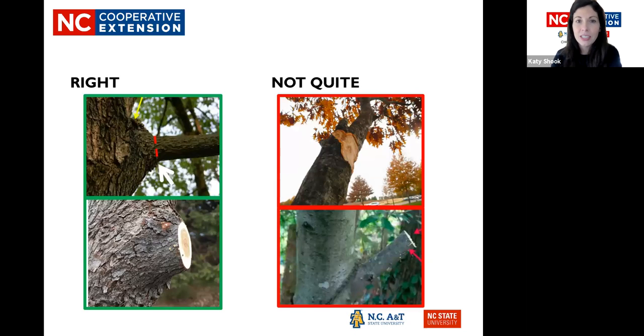So here's some images of right and not quite. The images on the left are correct pruning techniques. You can see the little red dashes there indicate where the collar is, and that's where you want to make that pruning cut. And when done correctly, it looks like the image below. On the right-hand side of the screen is the not quite.